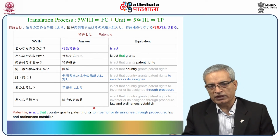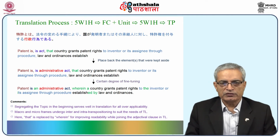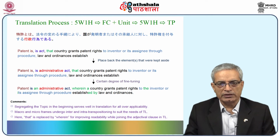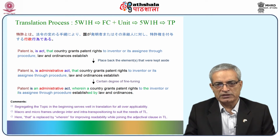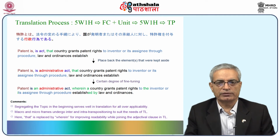Now can we do some refining on that? Let's see. See, first was that gyose koi, so gyose can be added. That's very simple. So that is placing back the elements that were kept aside. And now see, can we do some degree of fine tuning?